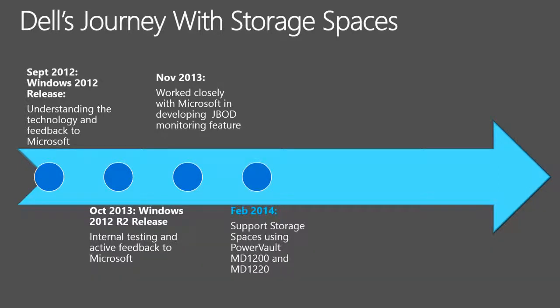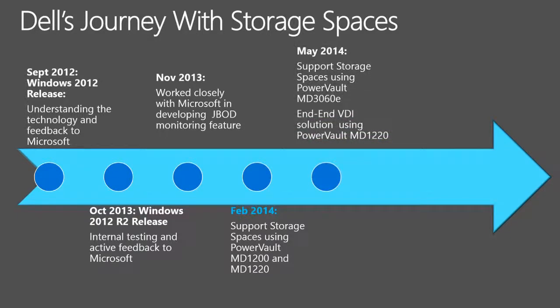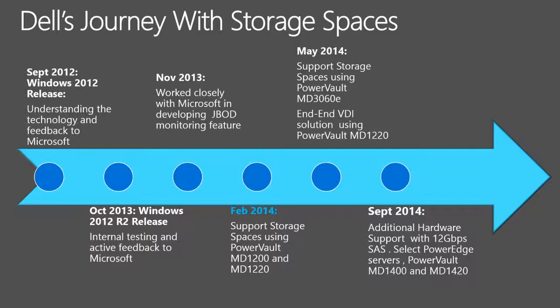Shortly after that, Dell announced the storage spaces support for our 6 gig JBODs, MD1200 and MD1220. At TechEd last year in Houston, we announced the support for the Dell Dense JBOD, that is a 60 3.5-inch bay 6 gig JBOD. Then we also announced a solution for VDI on MD1200, 1220. With the release of Dell PowerEdge 13th generation servers, we enabled storage spaces on the server platform as well. Also, we introduced 12 gig SAS fabric in the server, and also 12 gig SAS fabric with our Dell JBODs MD1400 and 1420.